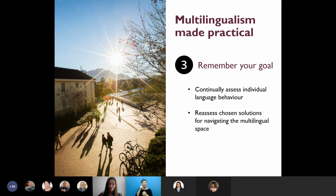And if not, renegotiate. So now that I've spoken about some of the principles that could help, Mbalenhle will give us some real-life examples of what they're doing in Erica residence and some of the other residences.